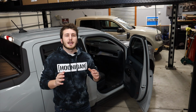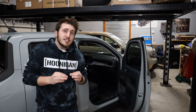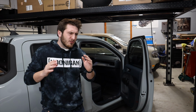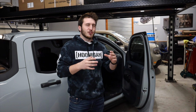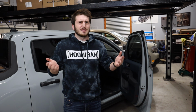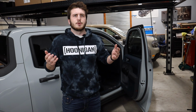So stick with us. Next up is what I find to be the most life-changing interior mod on the Ford Maverick. I thought this cubby was the dumbest thing. I never understood what I was supposed to do with it. And then there was this guy who manufactured this little 3D printed thing with a bunch of squares. It was like, what the heck is this? It's under 10 bucks. And I was like, okay, well, what am I supposed to do with that?